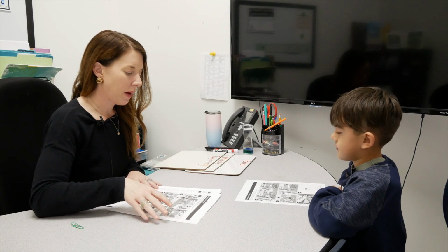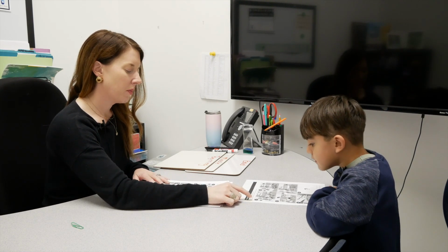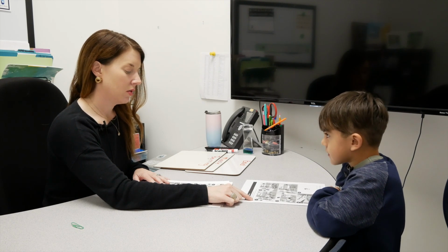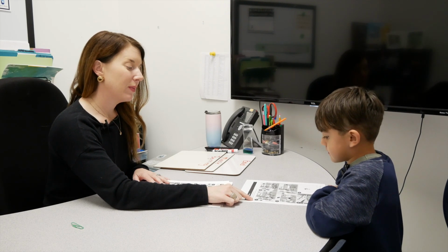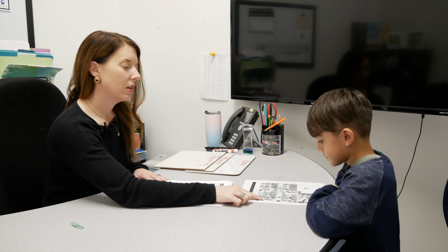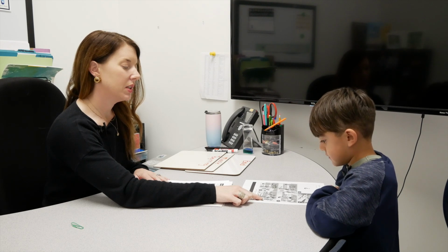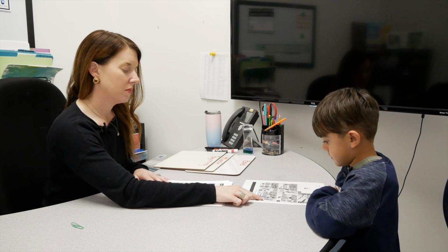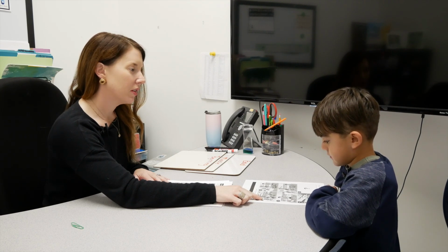Hey, can you tell me what's happening in the first picture? They are reading a book about what? About... What is that a picture of? That's a picture of a bird, okay?